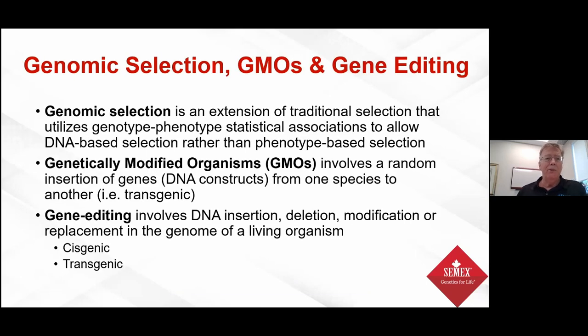So just some of the differences between genomic selection, because some people think genomic selection is actually editing, and it's not, and GMOs and gene editing are different, although there are some overlaps. Genomic selection is really just an extension of traditional selection. It uses the connection between the genotype and the phenotype. It creates a statistical association that you can use to make selection based on the DNA alone, rather than having to wait for the phenotype on all animals. So there's no actual changes or modifications being made to the genome. We make use of natural mutations that occur in the genome.